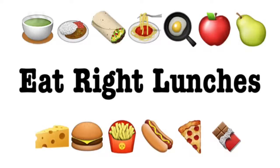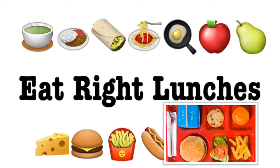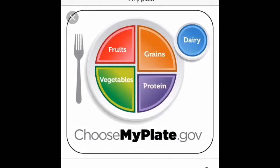Well, Eat Right Lunches is basically a program that redesigns school cafeterias. We do this to promote healthy eating and form good eating habits for students. One of the best components of our cafeterias are the new lunch trays. These lunch trays are inspired by My Plate, which is the government's way to show us an ideal meal. It shows us what portions of what food groups we should have. My Plate provides us with a good model for our meals, but it's not just the lunch tray.